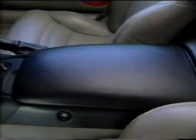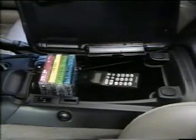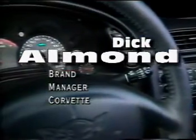Another practical feature is the return of a lighted lockable glove box on the passenger side instrument panel and a convenient storage unit located in the center console that's also lockable, with room for things like portable phones, CDs, cassettes, and sunglasses. The practicality of this vehicle over anything competitively in the marketplace is so different. We've refined places that typically you don't find in sports cars. This is a practical, user-friendly sports car.